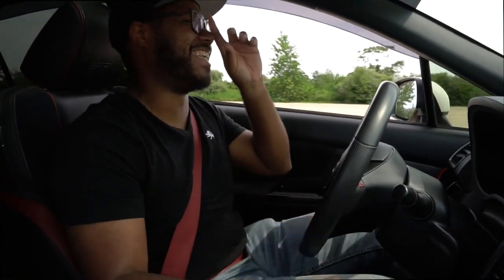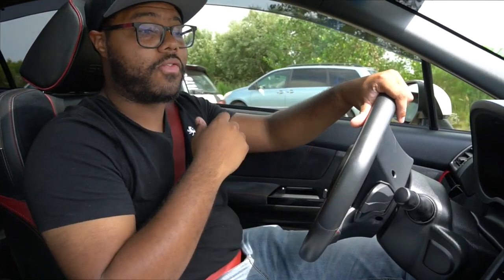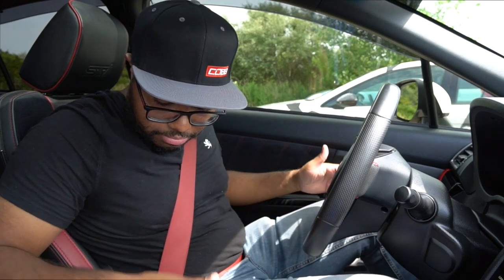I can see why you like this. They definitely did a good job of knocking off all the bells of what this car should come with from the factory. I do like the shifter. I love everything else about it. There's really no complaints. There's not that many complaints about this car, as many as I thought there would be. But overall, it's a pretty nice platform. You forget about all of them once you start driving.